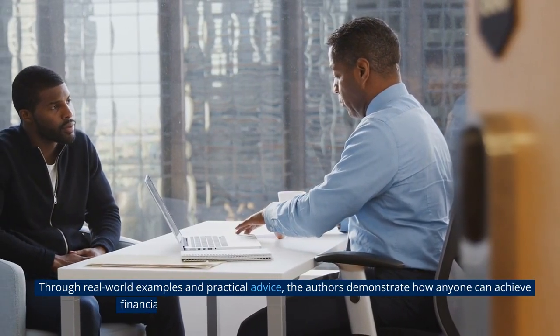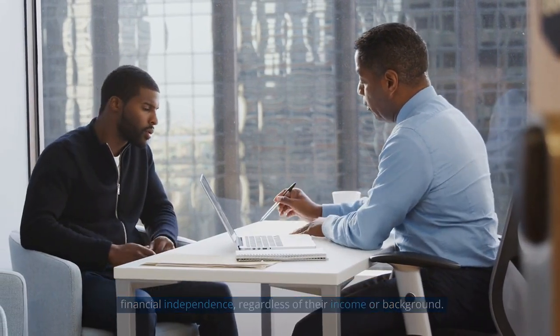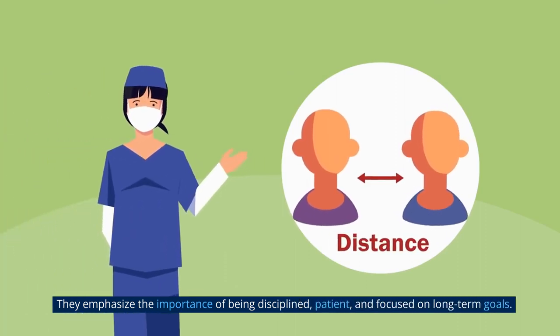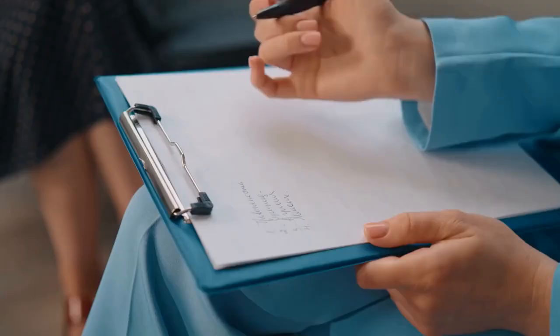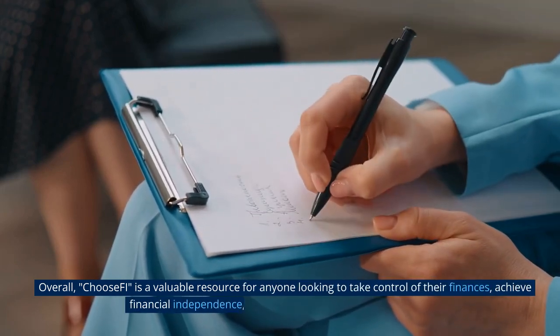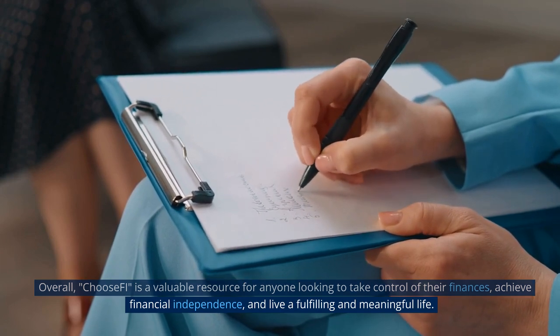Through real-world examples and practical advice, the authors demonstrate how anyone can achieve financial independence, regardless of their income or background. They emphasize the importance of being disciplined, patient, and focused on long-term goals. Overall, ChooseFI is a valuable resource for anyone looking to take control of their finances, achieve financial independence, and live a fulfilling and meaningful life.